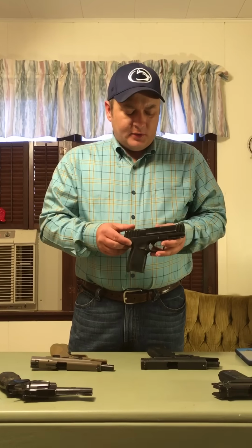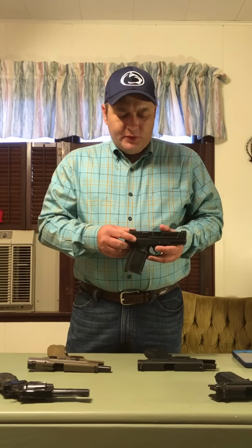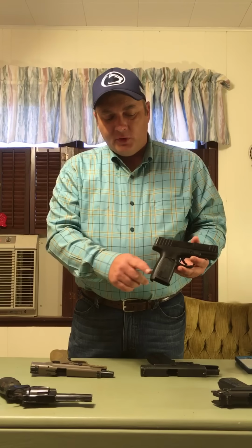Now, this has, I believe, a 3.5-inch barrel. It's got about a 15-round capacity. The reason I bought this particular gun is twofold. I picked it up and I really liked these grips. They're kind of rough. They feel like sandpaper. But if you're ever in a situation where you have to use a gun for self-defense, it's not going to be on an air-conditioned indoor range in the middle of Dallas. It's going to be outside. It might be raining. It might be foggy. You're going to be nervous.